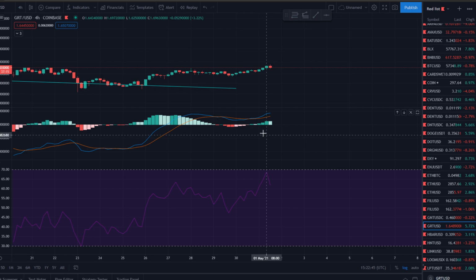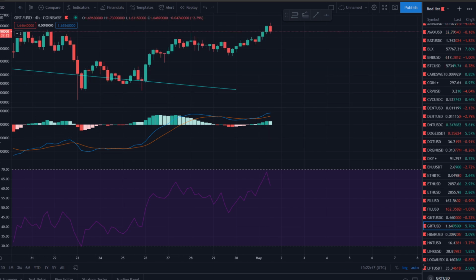How are things looking? So currently right now on the 4 hour, we're seeing on the MACD, we're cooling off just a little bit. We had some positive momentum right here. We're going up and now we're cooling off. We got that light green. I mean, price action's correlating. We're cooling off right here on this 4 hour candle. This is normal though. We're not always going to have green candles.